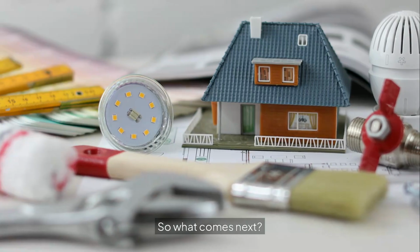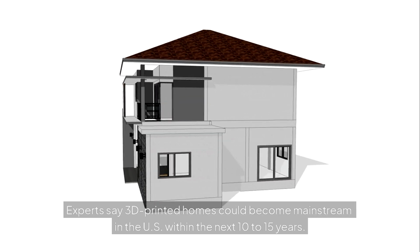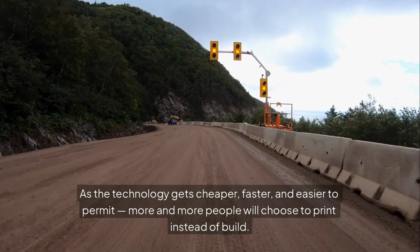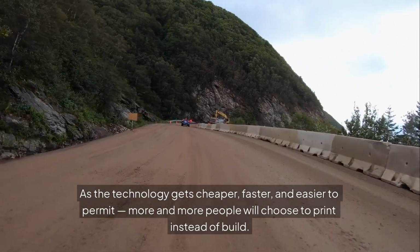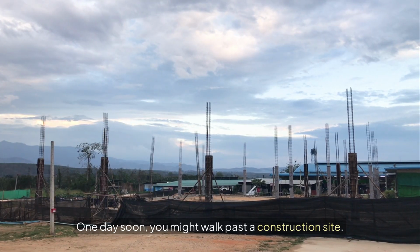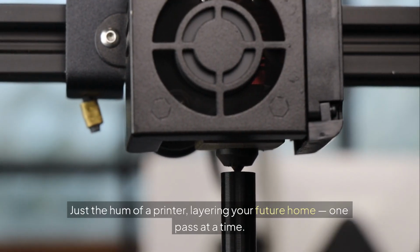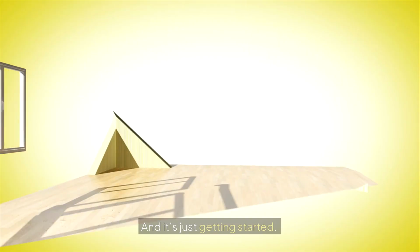So what comes next? Experts say 3D printed homes could become mainstream in the US within the next 10 to 15 years, especially for small homes, ADUs, emergency shelters, or rural housing. As the technology gets cheaper, faster, and easier to permit, more and more people will choose to print instead of build. One day soon, you might walk past a construction site, and there will be no hammering, no shouting, just the hum of a printer layering your future home, one pass at a time. This isn't the future. It's right now, and it's just getting started.